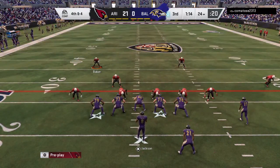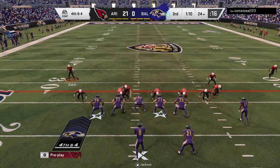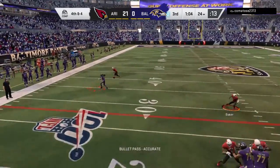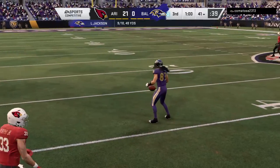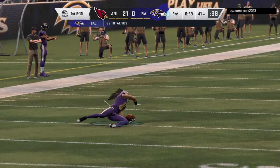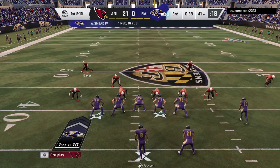This offense converted once on 4th down earlier. Now they're out there again to try once more. They'll indeed go for it with Jackson. And he's got Snead. And they get him down, but not before he takes it across the 40-yard line. 16 yards on that one, a Raven first. Jackson now, 5 straight completions here in this second half.